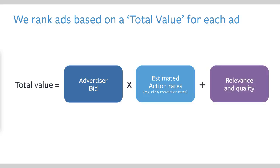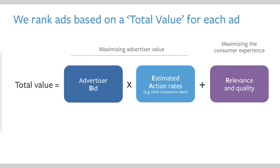The final component in this total value equation is ad relevance and quality. So how useful or interesting do we think that this individual is going to find content from each advertiser's ad? This is largely based on positive and negative feedback signals that we observe on the ad, as well as what we know about that person. So you've got 3 components of the total value equation: advertiser bid, estimated action rates, and relevance and quality. And again, the first 2 components describe advertiser value in that effective impression-based bid, and then the second component is geared towards maximizing the consumer experience.